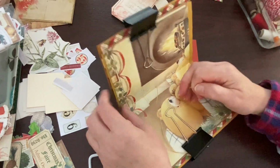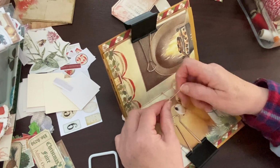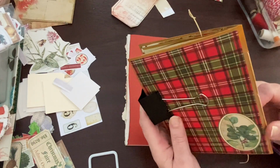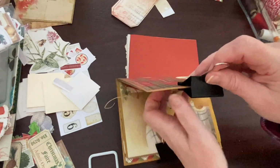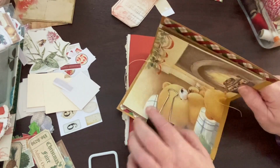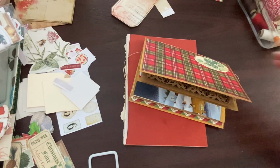Yep, nice and smooth there. And then a knot. First knot. Make sure it's tight. It's lovely and tight, that one. Let's get rid of these noisy things before they start clanking on the table. That's it.